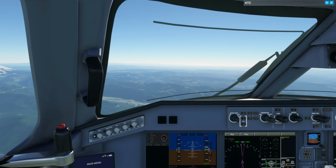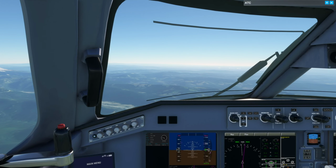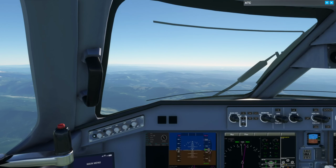So it was just getting to the point where I just said, you know what, I'm just not going to fly airliners. When I first had 2020, they actually worked fairly decent. I was flying the 707 around with no problems. Now I can't even get it to halfway start.